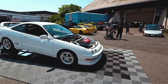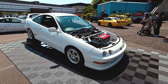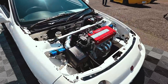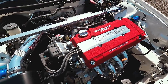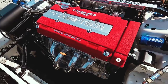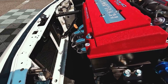This Integra Type R here belongs to Masafumi Eto, who has built a DB2, or a DA as most of you guys know it, in the past that has won Best of Show a couple times. This is his newest project, and it's a full ITR restoration with a custom engine bay. It's like a restomod, basically. All this old school Comptech stuff that's brand new, dead stock. JRZ suspension. It's crazy to see this much Comptech stuff in Japan. Super clean execution, because this car was built by Kazu Imai, who is another amazing Honda builder.